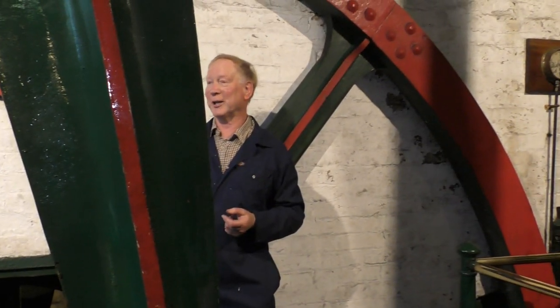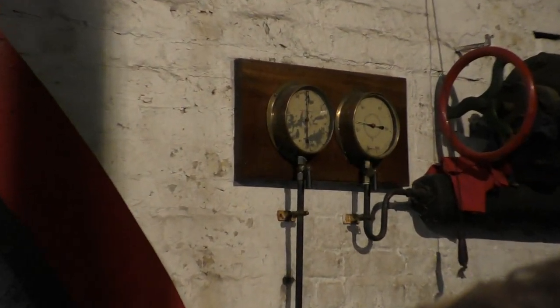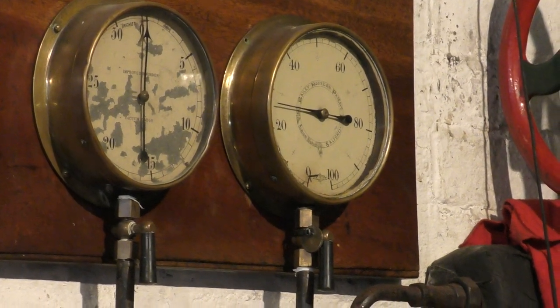Two of them are grinding biscuit. The project to restore the mill started in October 1978.